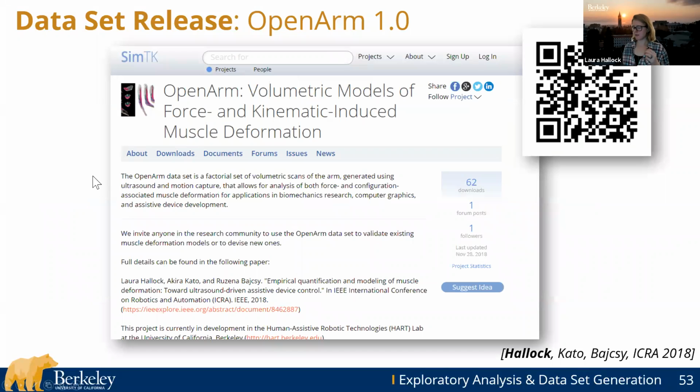So this data set in itself was very much the first of its kind. And so one of the first things we did upon generating it was actually put it online for others to use as part of the SimTK database, which is full of a lot of musculoskeletal modeling frameworks. So if anyone in the audience is interested, we're happy to share this data. In fact, it's already online.